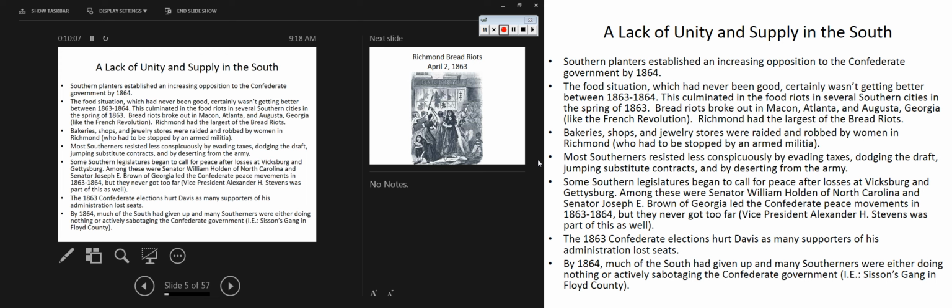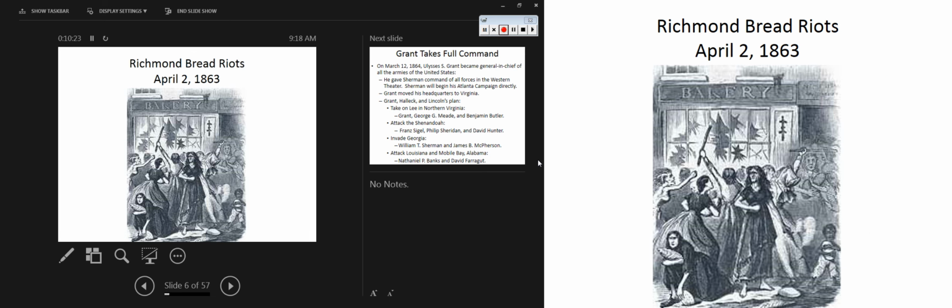And there's also a problem with people just sort of being lured by the highest bidder, because people are starving, the war is dragging on, and they want to be able to make a dollar. We talked about the Sissons Gang in Floyd County. So this is a sketch of the Richmond bread riots that occurred on April 2nd in 1863.